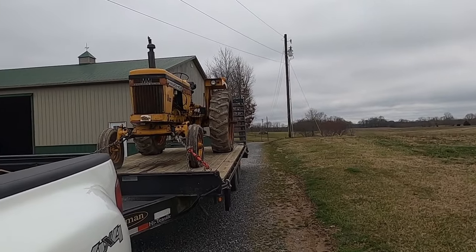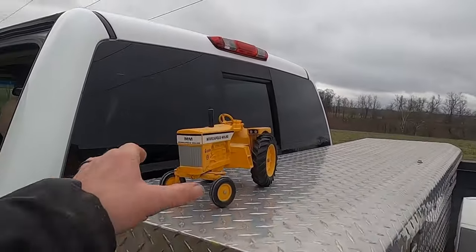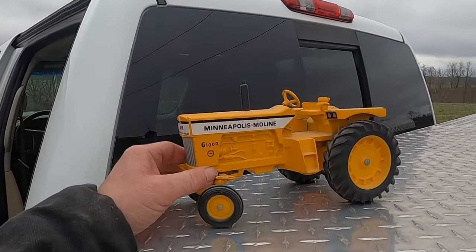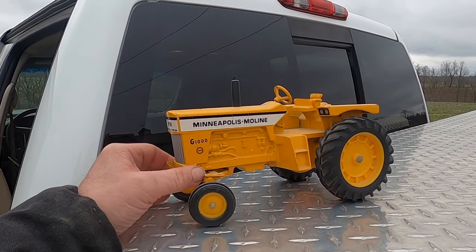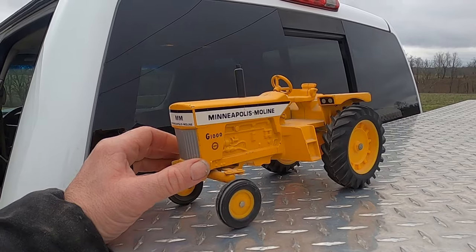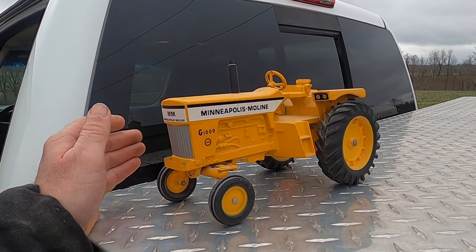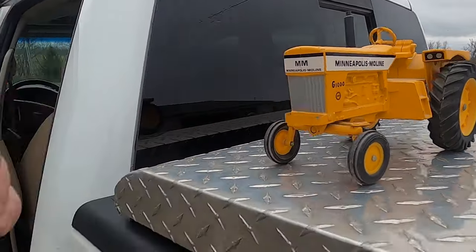Well, we made it down into Kentucky. We just went up to the house and ate, but I am lucky. My uncle had an original G1000 Vista toy that when I was a kid I was not allowed to touch. And here, 40-some years later, he gifted that to me today.